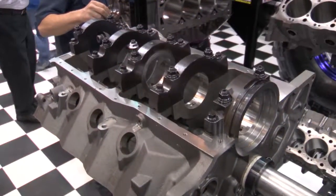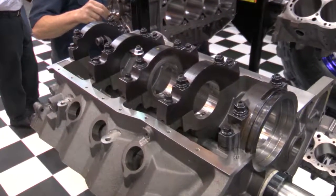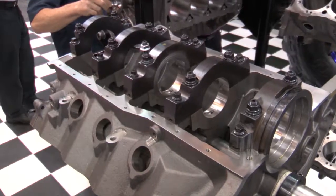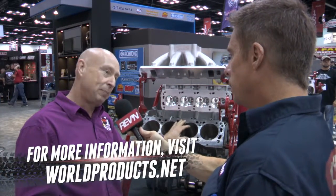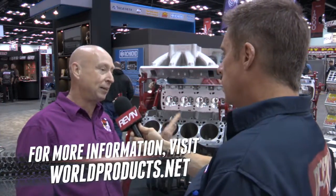Now, cool thing with that is, if you want to build a very reliable street machine, street motor, or if you want to load that thing up with boost, I'm thinking it's a great solution, right? Absolutely. You can put this thing in a street engine that makes 500 horsepower, or you can put it in a turbocharged 450 cubic inch engine that's making 2,500 horsepower. We have a block that fits both the needs. I'll tell you what, you want more information, if you've got a Ford, no other place to look for a block, I would go to worldproducts.net for all the information.